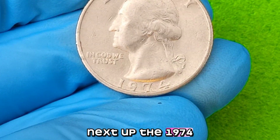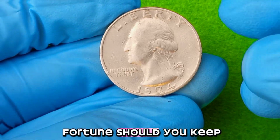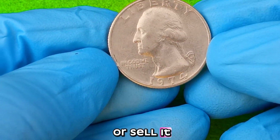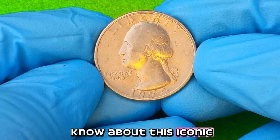Next up, the 1974 USA quarter. Is it worth a fortune? Should you keep it sealed? Where can you buy or sell it? Stick around, because we're about to reveal everything you need to know about this iconic coin.